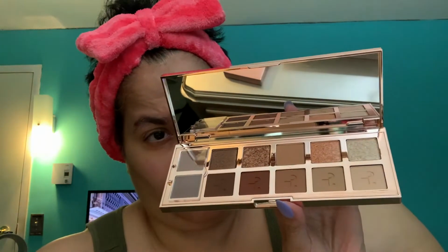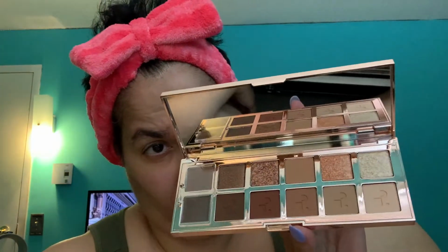So here is the packaging. It's that beautiful rose gold, very sleek and classic the way he does it. And I like the weight of this. This feels really nice in the hand. And I'm just going to open it. I'm going to do a little review at the same time, sorry. Oh, let me just show you guys before I start talking. How beautiful are those? So if you're someone who likes neutrals, I think you will love this palette. This is a neutral lover's dream.